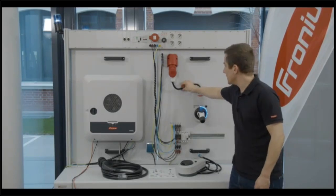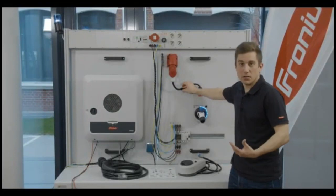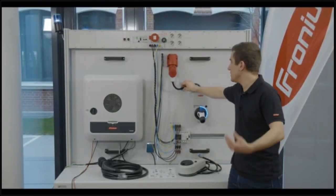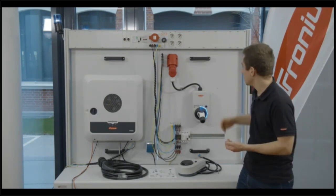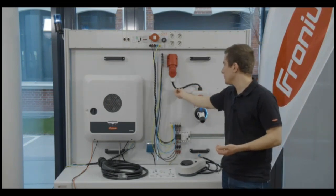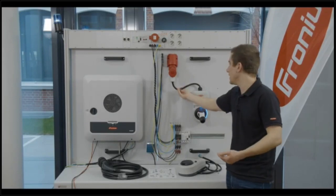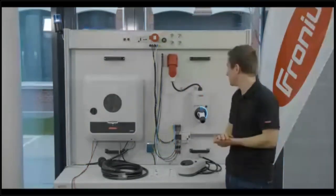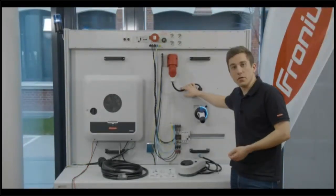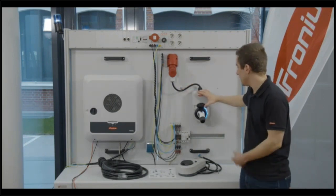With that metal bracket, you can mount a little lock, a padlock, to it. Then you can make sure that nobody can remove the Wattpilot from the wall. So this is our first theft protection. Please make sure, however, the padlock is not included in the Wattpilot, just the metal bracket for installing the padlock is included. So this is the first theft protection, and the second theft protection is our Type 2 plug.